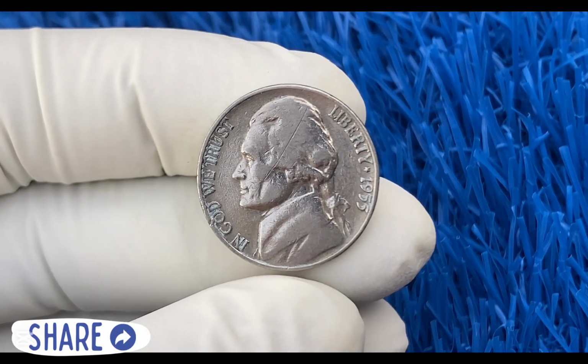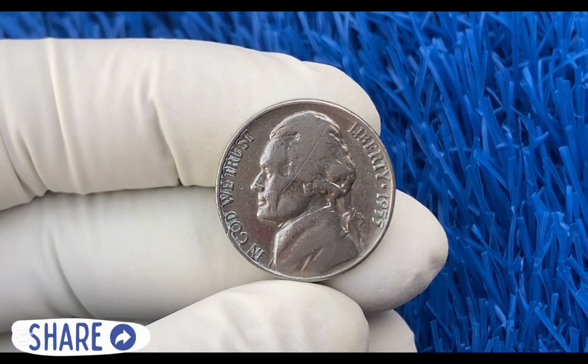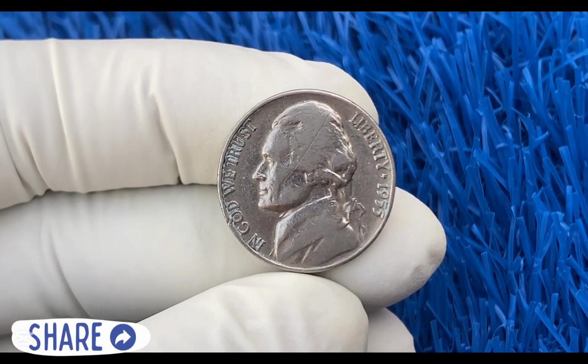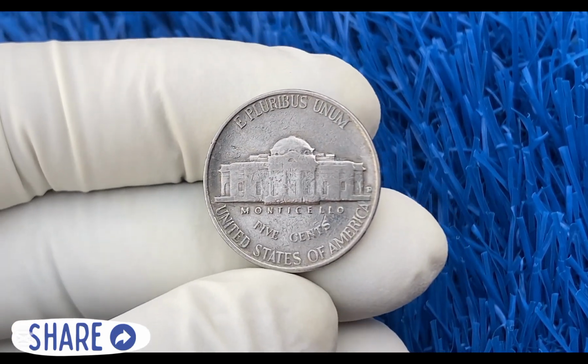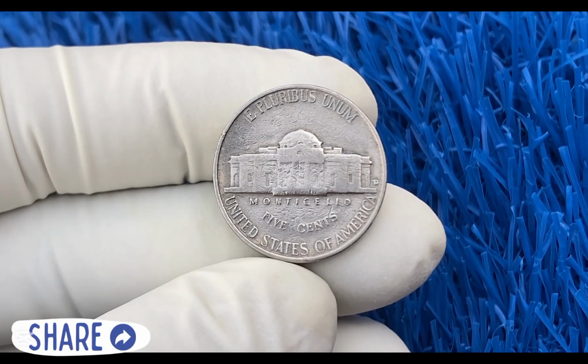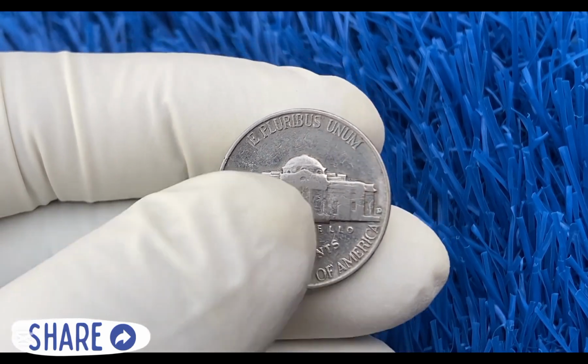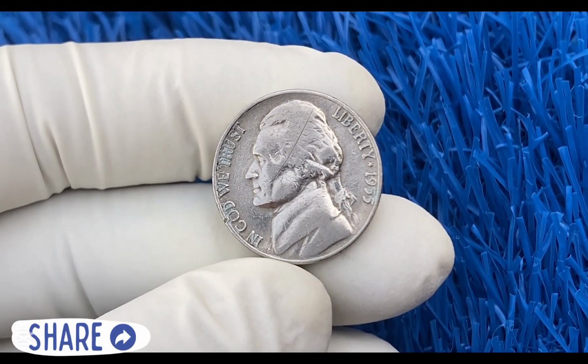When researching auction records, we find notable results such as a 1955 Jefferson Nickel graded MS66 with full steps from PCGS, which sold for several thousand dollars at Heritage Auctions. This speaks to the intense competition among collectors for top population coins in any classic American coin series.